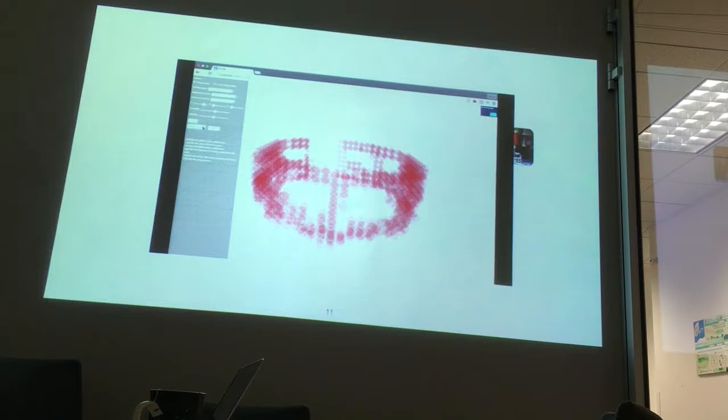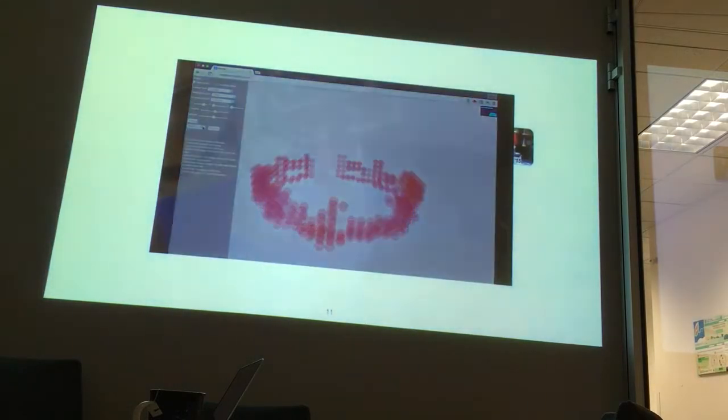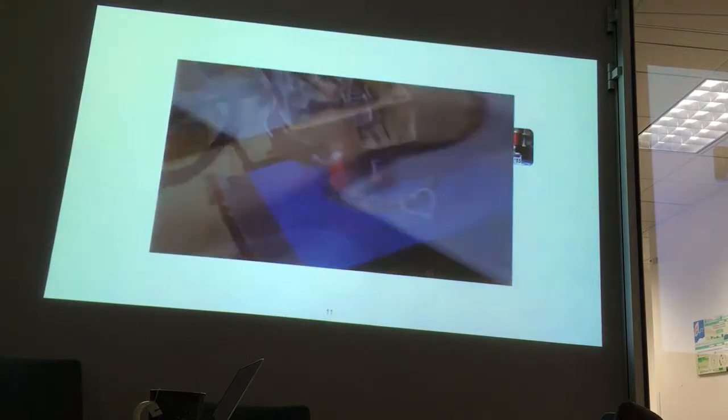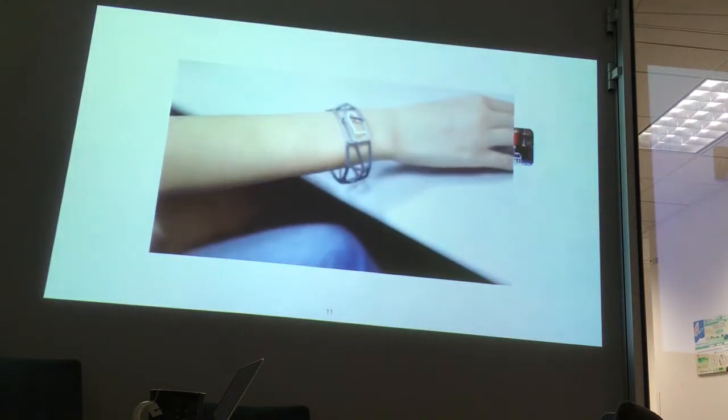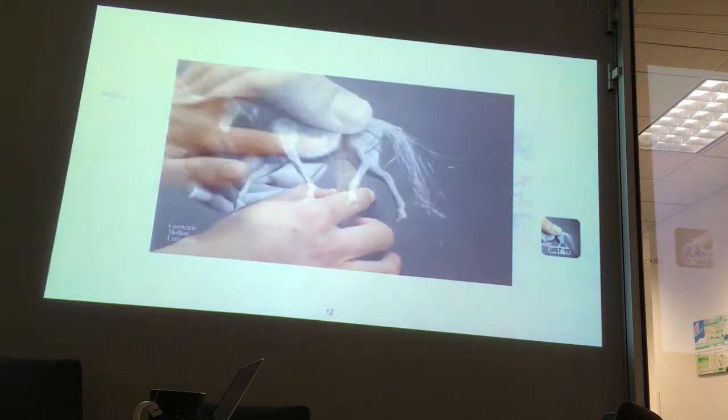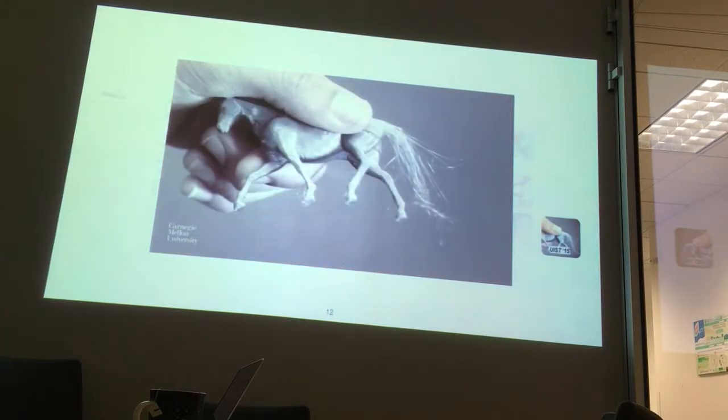We can also print a charm bracelet by, in the middle of the print, inserting the charm. And the previously shown simulation ensures that this insertion doesn't impede the subsequent printing of the bracelet. By customizing the printing process, we can also go beyond the default plastic of 3D printing objects. In this project, we're able to print soft structures, which is very important for objects such as this toy horse.